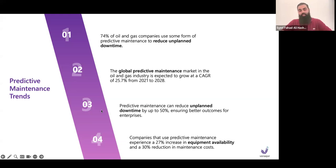Now, what does that tell us? That actually tells us that if we are not amongst those 74%, we're actually losing out. And it might not look like a big thing as of now, but in a few years, this will become very evident that we're not able to get to the production levels that these companies that have predictive maintenance to reduce their unplanned downtime are employing.